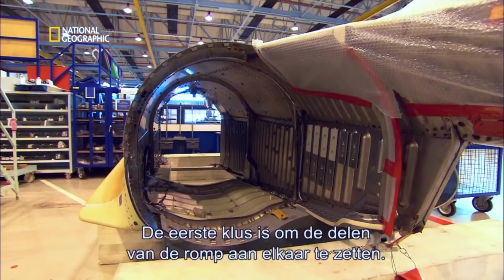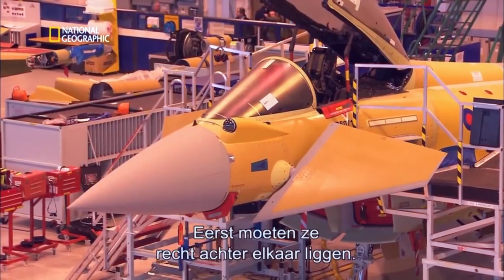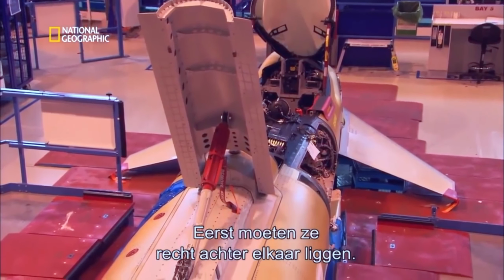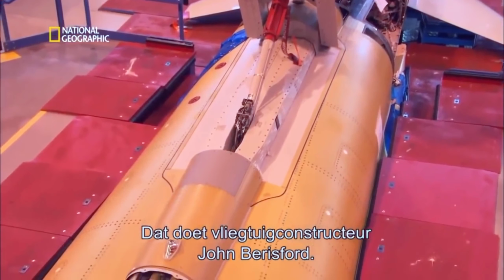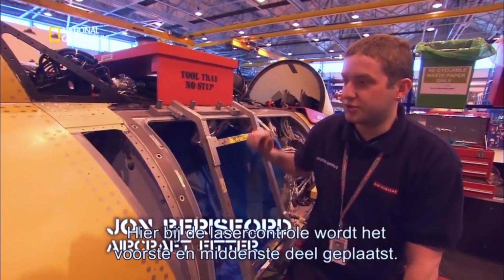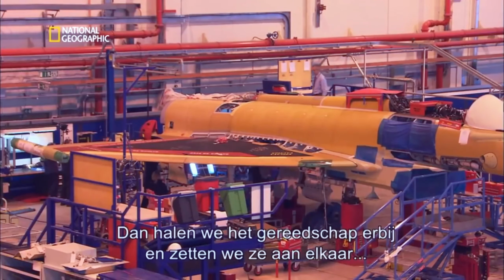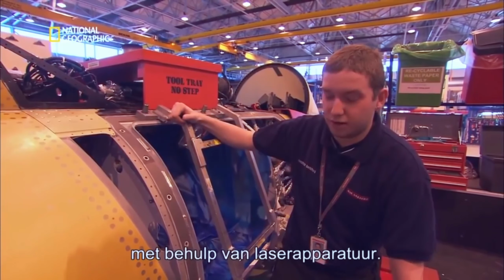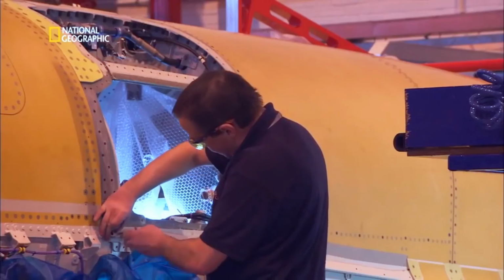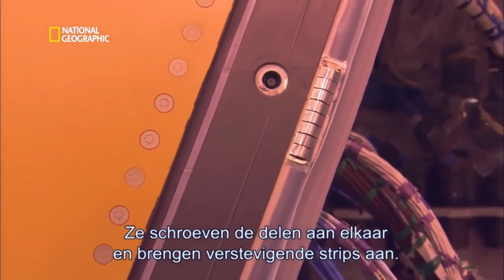First job, connecting the rear, centre and front fuselage. It begins with that crucial alignment. A challenge for aircraft fitter John Beresford. Well, here in the laser alignment facility, the front fuselage is loaded in and centre fuselage, and the tools are brought in, and the front fuselage and centre fuselage are married up using the laser alignment tooling. Each section is bolted together, then reinforcing strips are added.